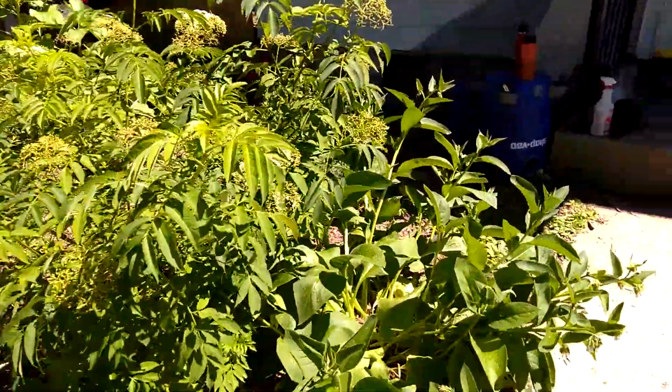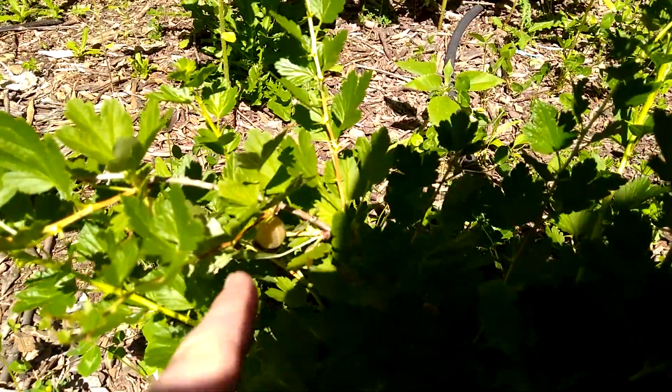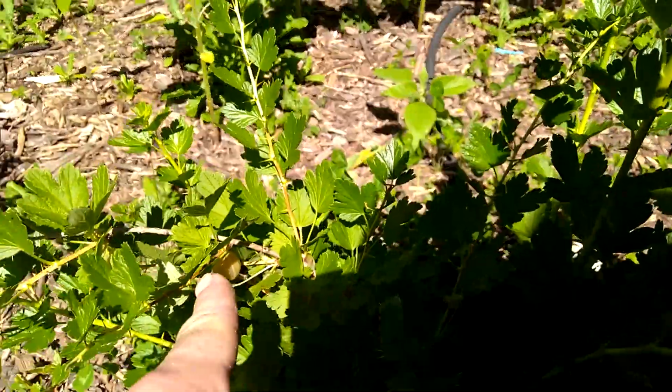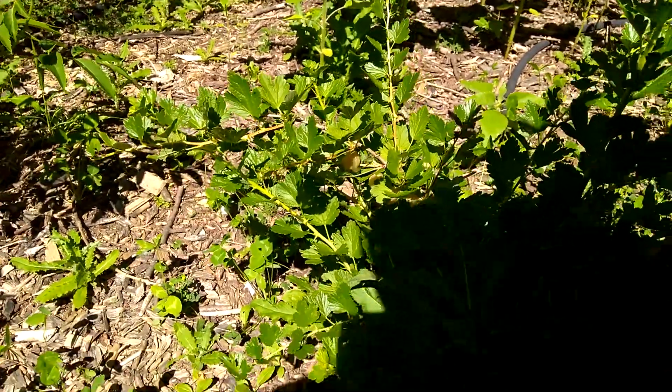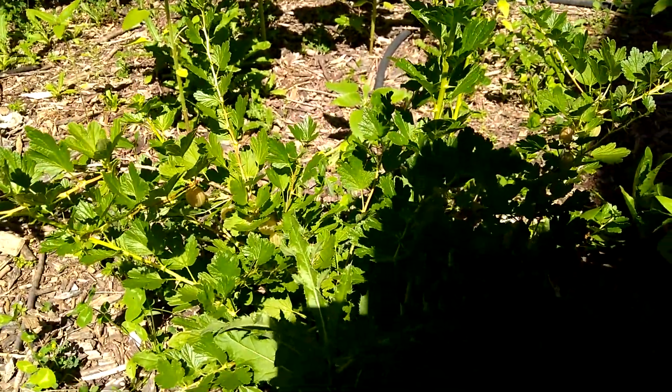Oh, and then over here, let me just show you real quick. This gooseberry, you can just start to see them turning color. I picked a couple, tasted them. They're sweet enough for me. Just a couple that are ready, but in a couple more days this will be ready. I'm pretty sure this is a Hinnomaki.